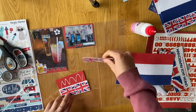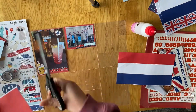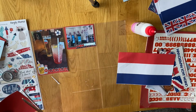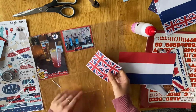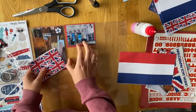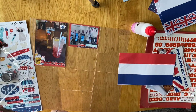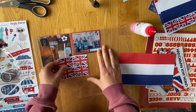So I just backed it on some paper just because it wouldn't have sat very well on its own because it's very flimsy. But yeah, I actually do that twice. I do 2 sets of those. I put one in that sleeve just under the bunting photo, and then I put some at the bottom as well. So I'm just going to cut these down a little bit. I made them a little bit too big, but I cut them down and I slide them in.